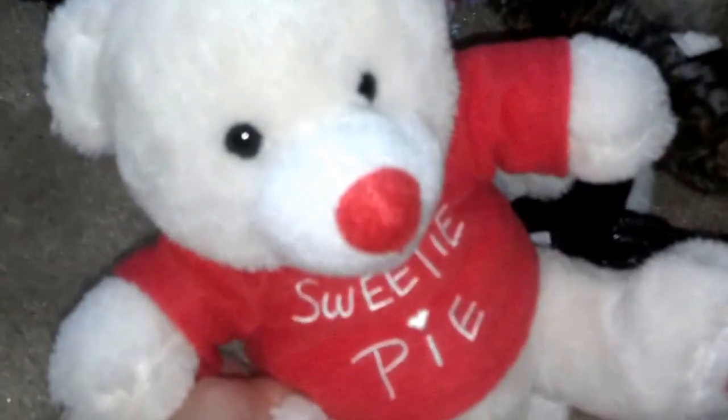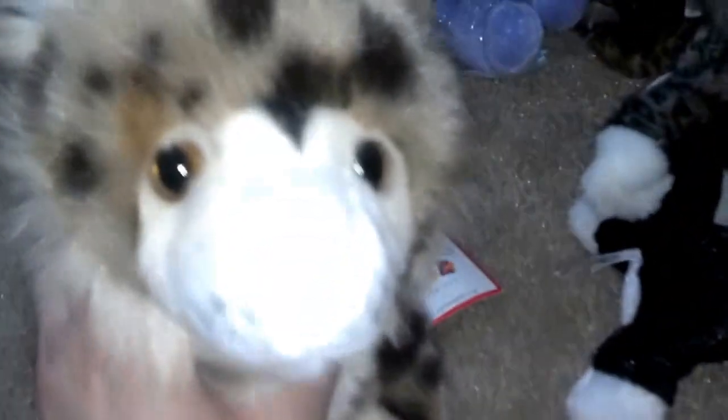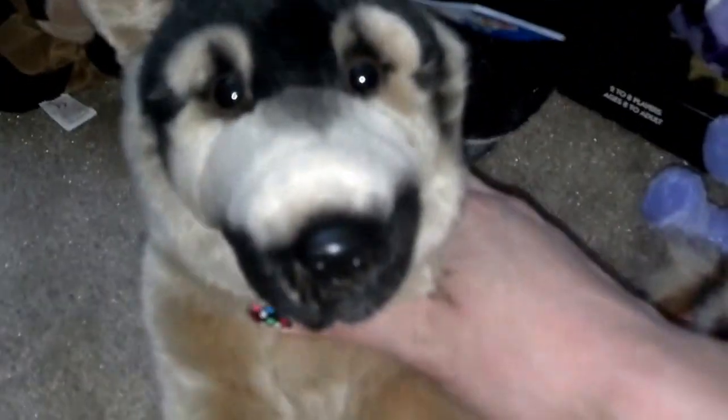I got this cute little Valentine's bear. I got the Douglas Lynx, really well made and really cute. I got this Christmas dog named Winter. Kind of hard to find. This is kind of on hold along with the Lynx right now because I don't know if someone's going to buy them. But this is the Animal Alley German Shepherd.